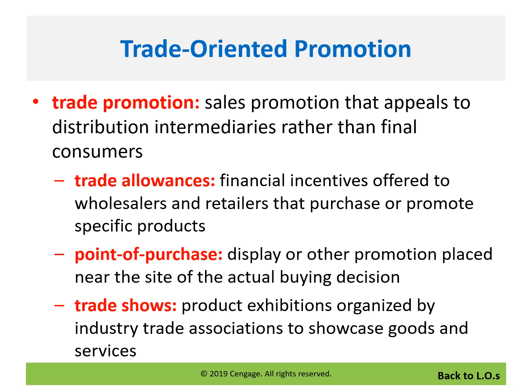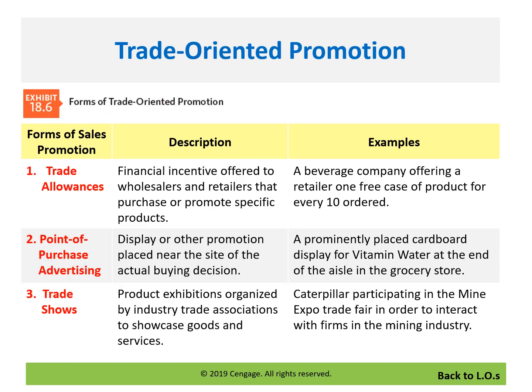So, successful trade promotions offer financial incentives for reseller performance. So, examples are trade allowances. These are financial incentives offered to wholesalers and retailers that purchase or promote specific products. Next are point of purchase, where they display or have their other promotion materials placed near the site of the actual buying decision. And then trade shows, where the product exhibitions are organized by industry trade associations to showcase goods and services. Different forms of trade-oriented promotions are the following.